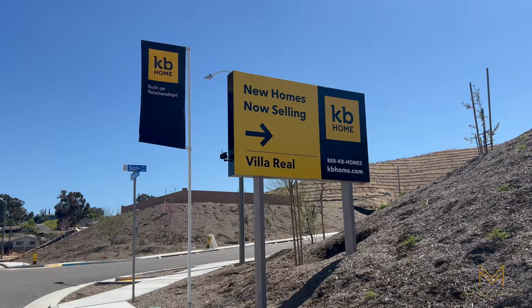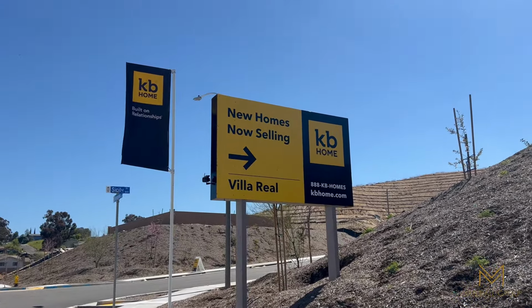Today, I am here in Lake Elsinore, in the beautiful hills of Lake Elsinore. You see them behind me? And I am going to show you the KB home community of Villa Real. There are six available floor plans, and guess what? Three of them are single stories and in three different sizes. So it is definitely a community you want to check out.